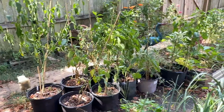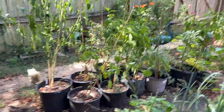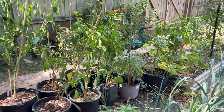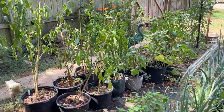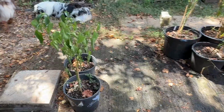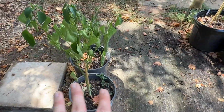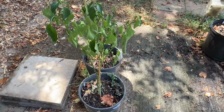All right, and then on this other side of the cement slab, I've got a bunch of different pots, a couple grow bags, some variety of peppers. These are my hot and spicy peppers. I also pulled a couple of them over here to see. These are Megatron jalapenos. Again, some more Megatrons. They did great. Early summer, they put on a ton of giant fruit.